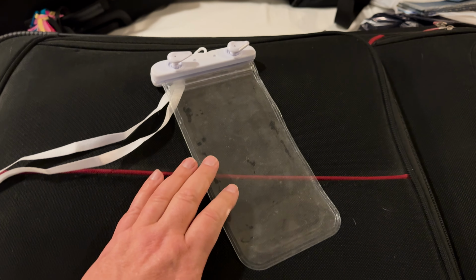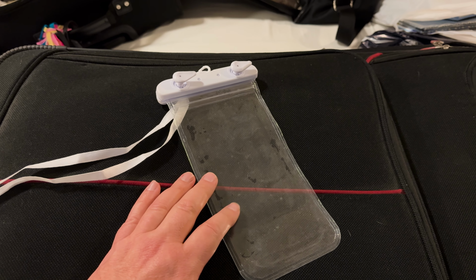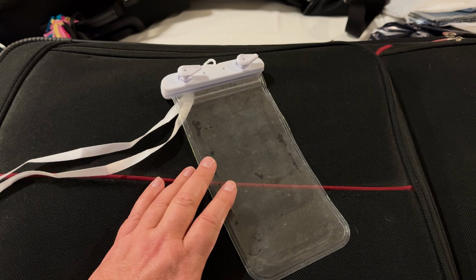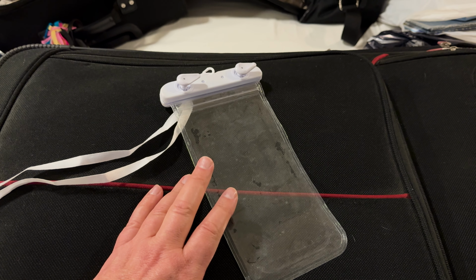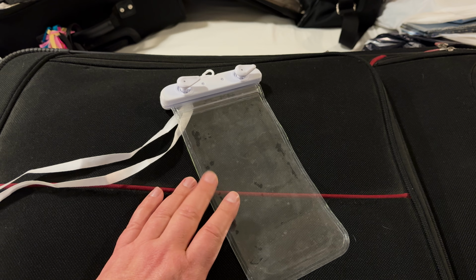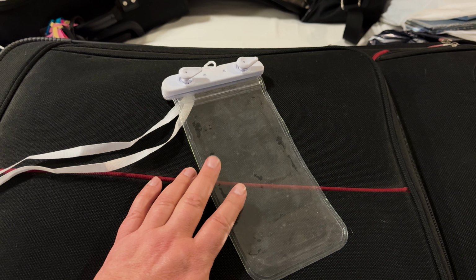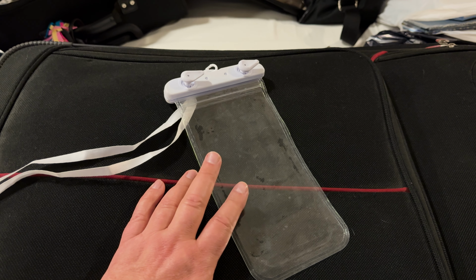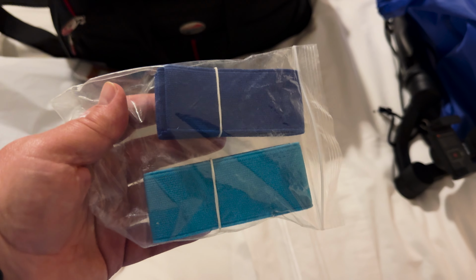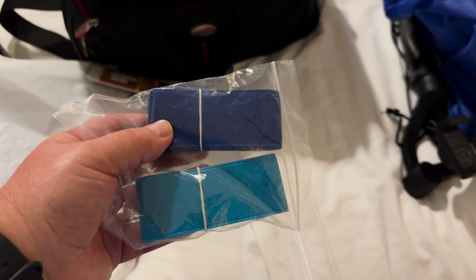2 of the other people I was with bought these other phone cases that were supposed to be waterproof from another supplier source. Water got into them. Both of their phones got wet. I used one of theirs one time because I accidentally forgot to bring this, and I was really mad I did. Water got into that one. They were not any good. These were excellent.